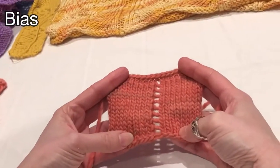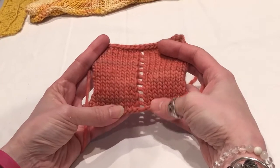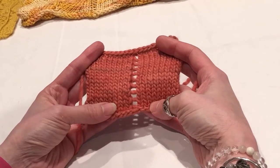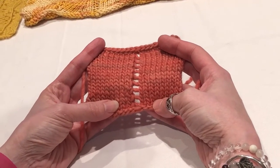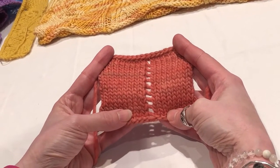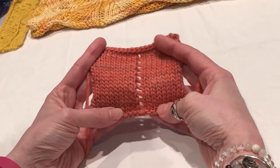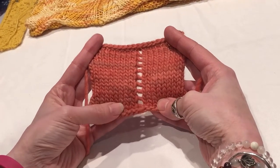Now we're going to talk a little bit about bias. Bias is the slant that is caused by manipulating the fabric with yarn overs and knit two togethers and their placement. It's my favorite part of the class because this is how you make all those wonderful curves and shapes and all the things that make lace so amazing.